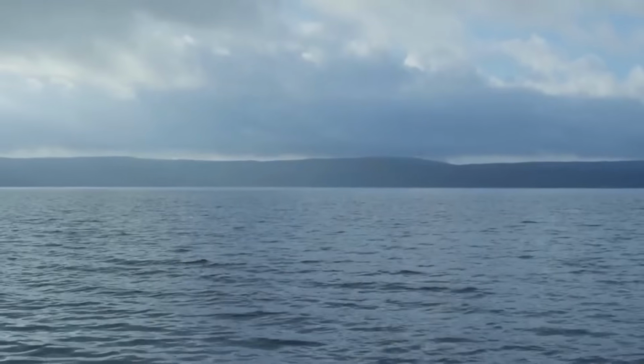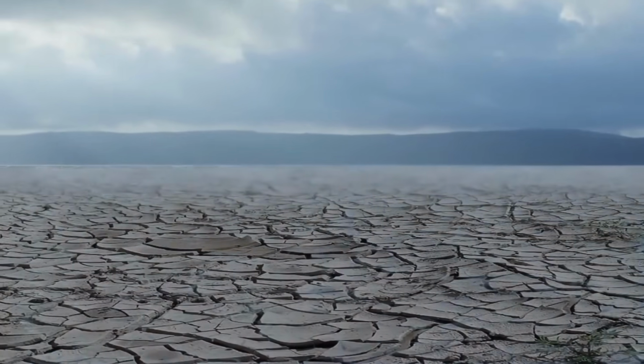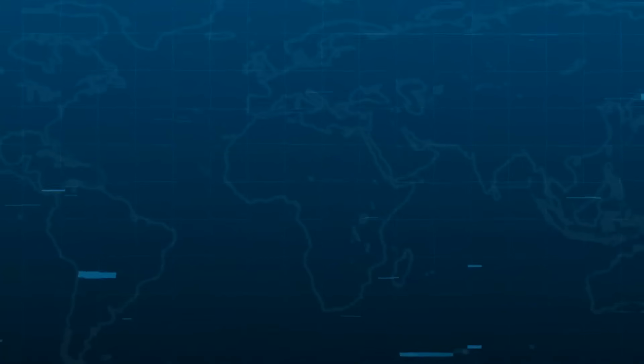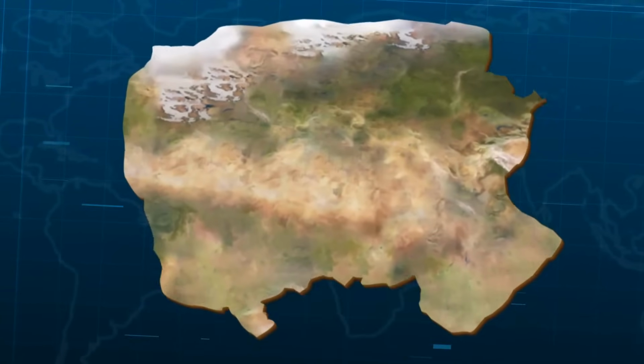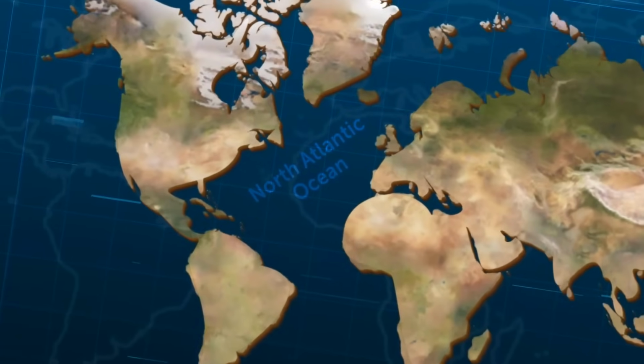The North Atlantic region we know today was dry land from about 335 million to 175 million years ago. For many years, scientists and geologists assumed that the North Atlantic Ocean was birthed as Pangaea began to split apart roughly 200 million years ago.